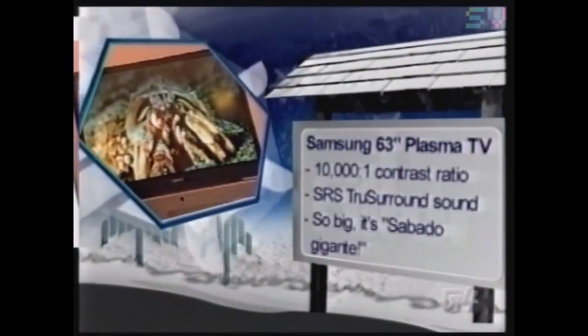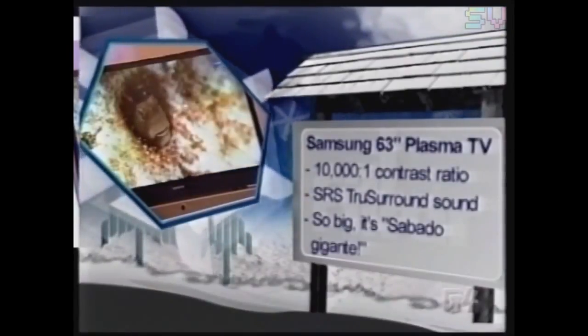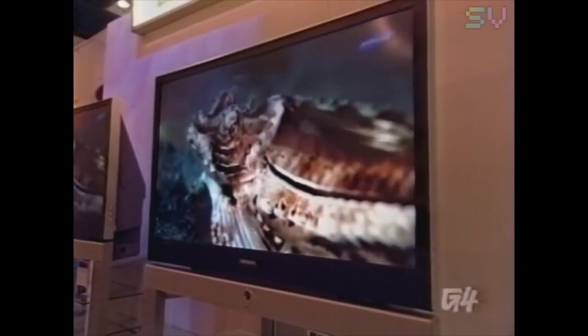TVs these days are getting bigger, thinner, and more expensive. And the Samsung 63-inch high-definition plasma TV satisfies each and every one of those conditions in style. This is the year that 63-inch plasmas are actually attainable. Built-in SRS speakers and an HD TV tuner guarantee you can immerse yourself in the big game or the latest sci-fi flick Steven Spielberg wants your opinion on. Maybe then he'll stop bothering you. Isn't there anyone over at Samsung saying too big? I mean, when does it stop?